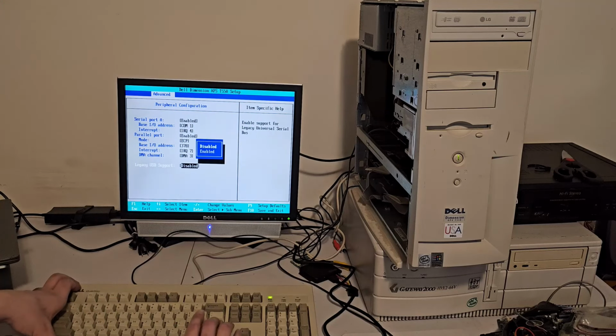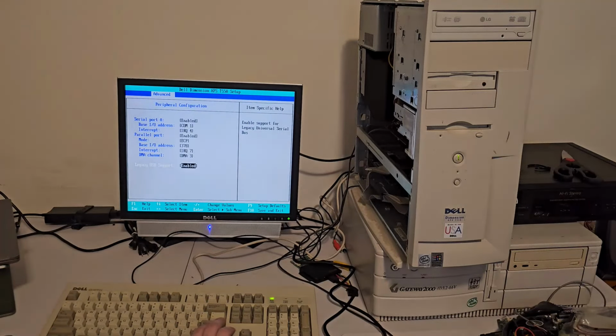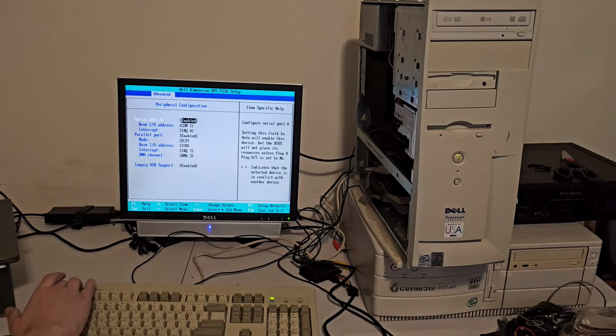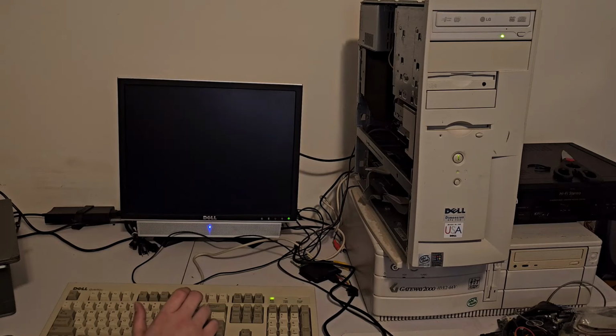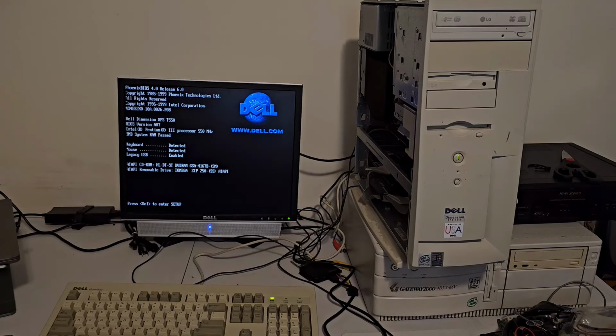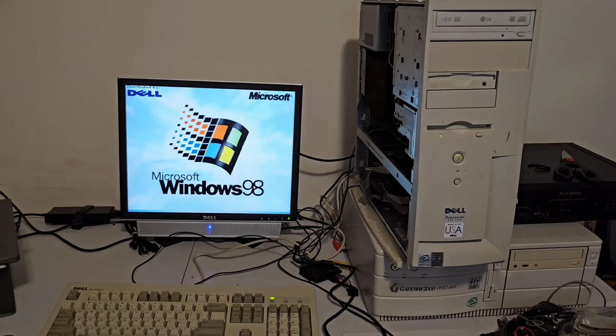I'll turn on legacy USB. Huh, the escape key is not working. Well, we'll just save the settings and see what happens. See if it boots from that hard drive on the RAID card. Not sure what size drive it is. Guess we'll find out.